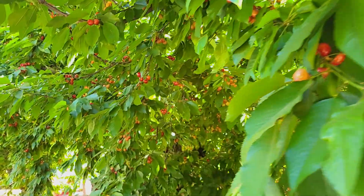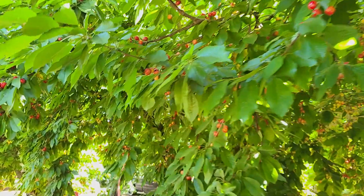If we have a cool spring, it will delay the cherries ripening and we'll have a later season. If we have a warm spring, it can bring on the cherries earlier and we could have an earlier season. If we get rain, the cherries will crack, which is game over. Disaster. It destroys the cherries.